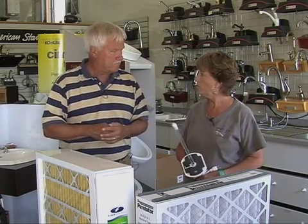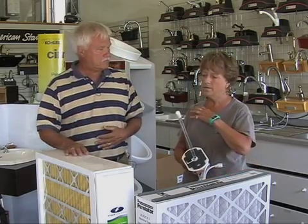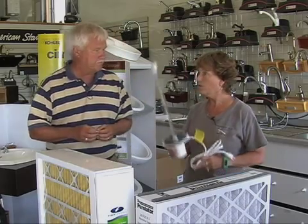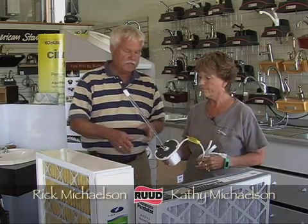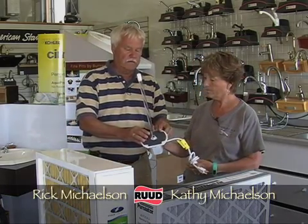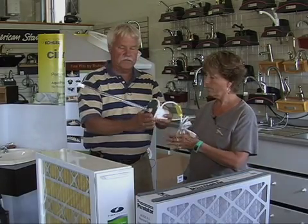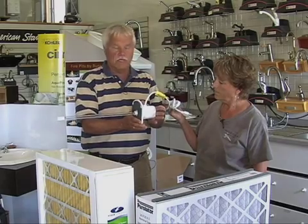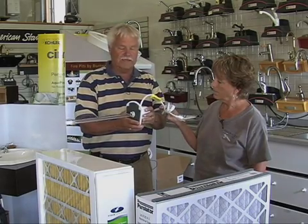The other things that float around in your air are germs, viruses, molds, bacteria, and living organisms. That's where this one comes in. This is a UV light, and it can be inserted right into your duct system. This is a single bulb light. You can get double bulb lights and UV lights of different intensities.